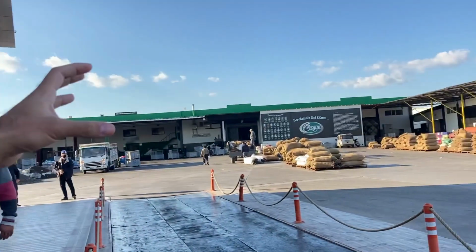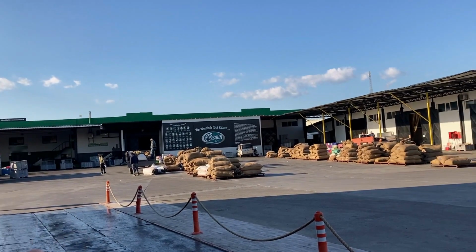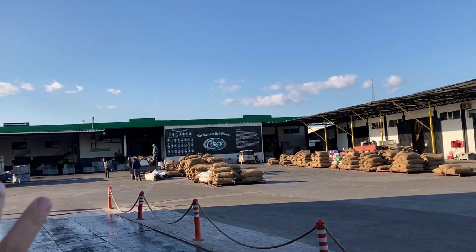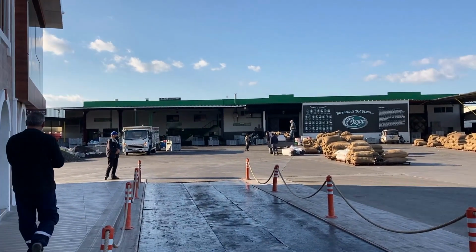This is all from families. Families of olive gardens. They've been collected here and it's been processed here. So each bag is full of olives. Yeah. Wow.